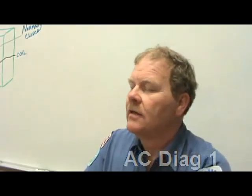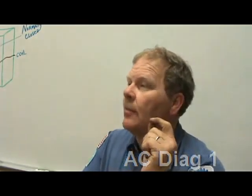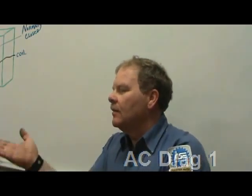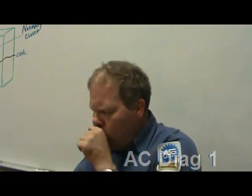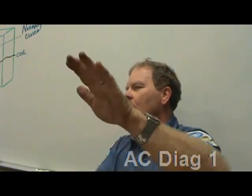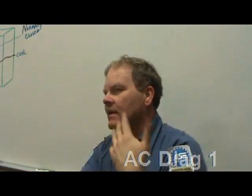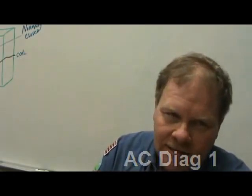A is right. The first thing you're going to do is put a thermometer in that register, and you're going to look at your thermometer and see how it compares to outside temperatures. If it's really hot outside, it's not going to seem to be cooling as well on the inside, because it's using the air conditioner as a heat pump. It's taking heat from the inside of the car and putting it outside. If it's really hot outside, the AC is just not going to work as well, basically.